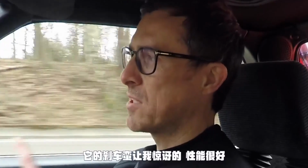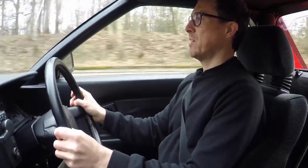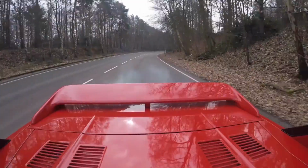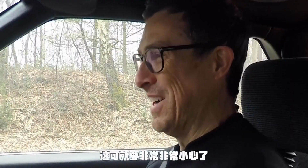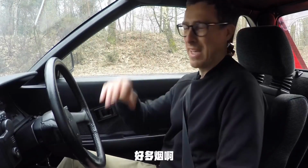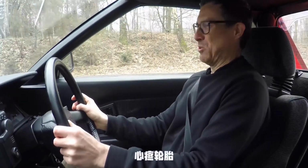One thing that has surprised me are the brakes. They're pretty good. But, oh, yeah, there's no ABS, so you've got to be very, very careful. It's a bit smoky. Poor tyres.